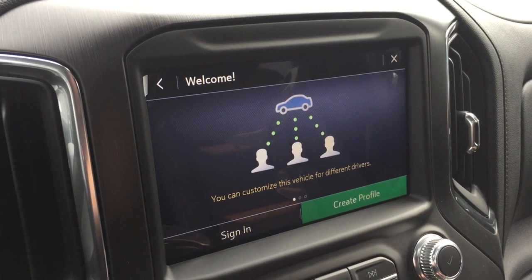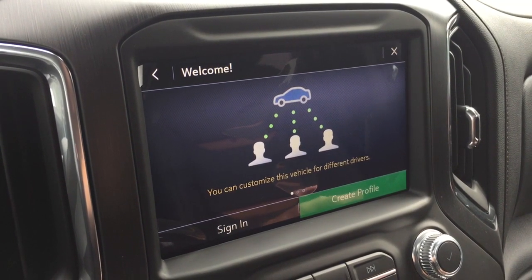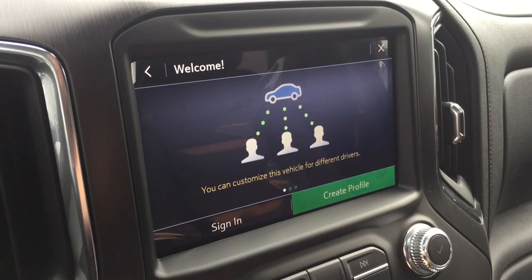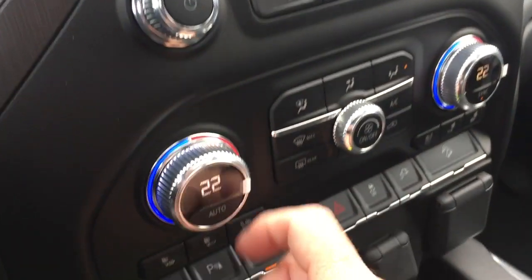So if you get into this truck, create your profile. Maybe you're an Apple CarPlay person, someone else who drives it is an Android Auto person. You don't have to worry about all that. All your favorites will be saved. All your contacts will be in there. You don't have to worry about other drivers messing around with what you like.